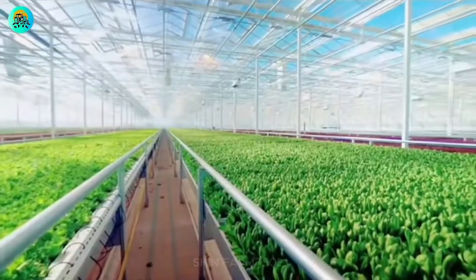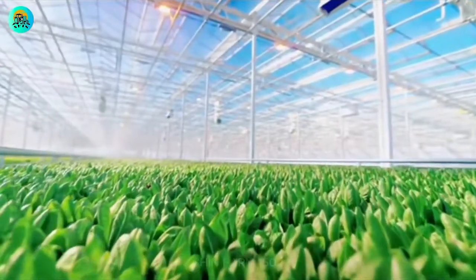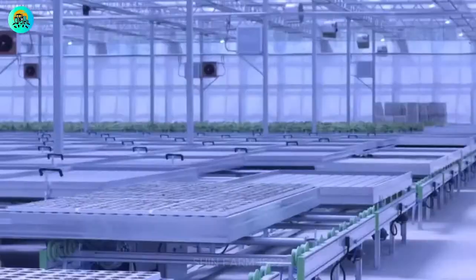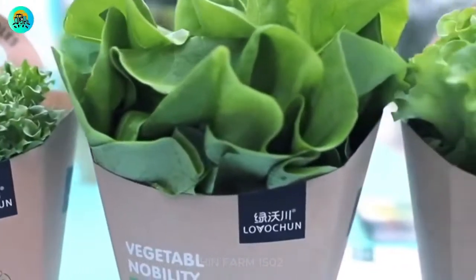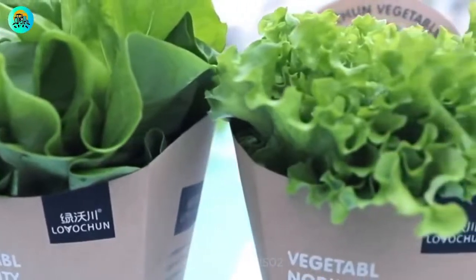The development of hydroponic vegetable growing technology in China not only ensures a clean and safe food source for billions of people, but also opens up many new opportunities for the agricultural industry.